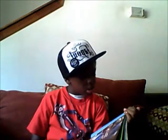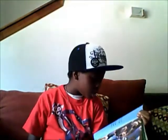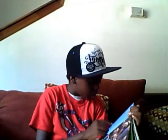As a spider grows, it sheds its hard skin. It's called molting. The new skin is soft and stretchy. Then it dries and turns hard like a suit of armor.